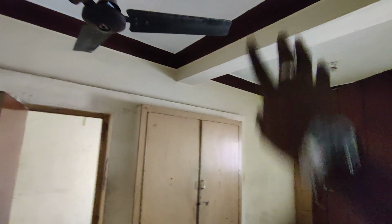The overall ceiling height is 9 feet, measured from here to there, and from below the beam we have 8 feet. We can also see the floor has been raised from here to here, about half a foot of difference.